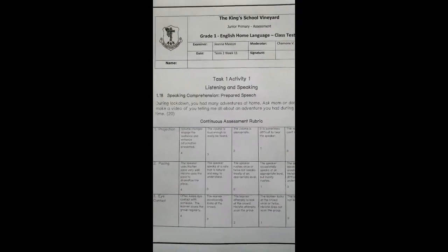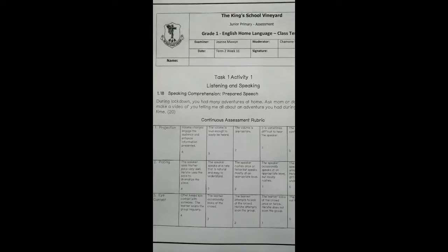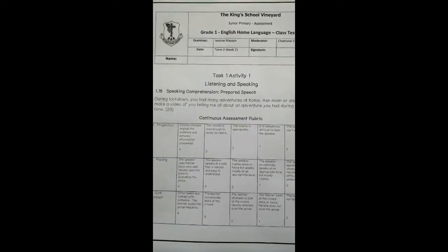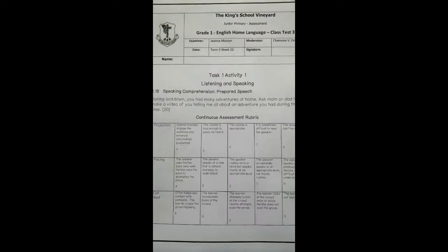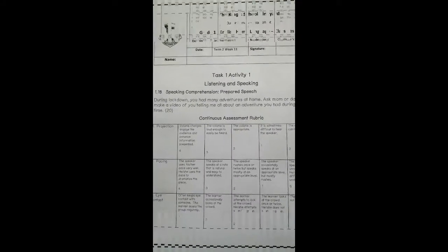Our final English test starts with a prepared speech that you already sent through to me via WhatsApp. So I will just fill in the rubric of the speech that you sent through to me. I think it was week 6 or 7. I'm not sure. I'll go have a look. But you have already done this.